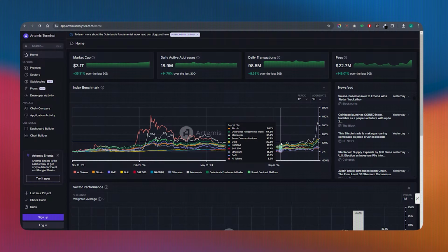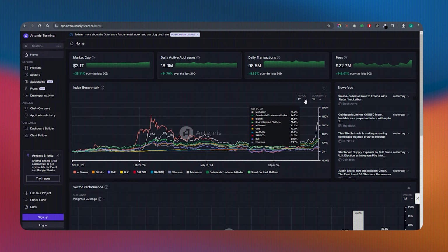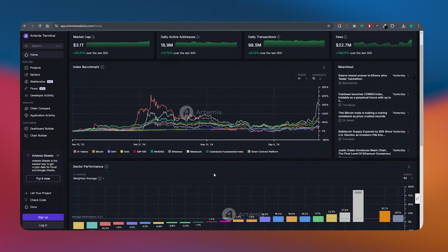This is really cool when you're looking at different sectors of your portfolio and you're wondering what areas are performing better than others. Essentially here we can look and see whether it's NFTs, gaming, AI, whatever it might be. We can really get clear insights to spot trends early and see why your portfolio may or may not be performing really well. You can also adjust this by timeframes. So let's look at year-to-date performance.